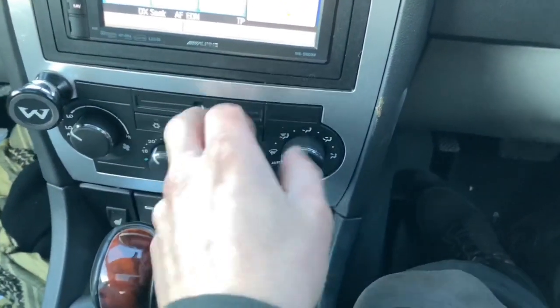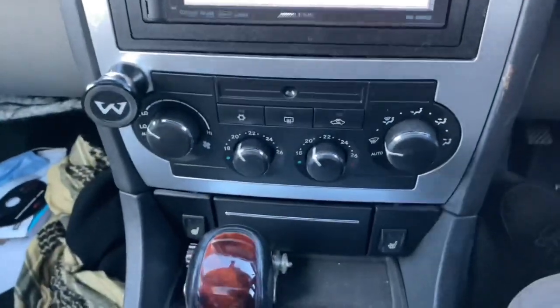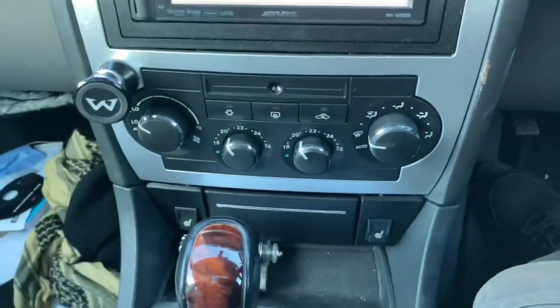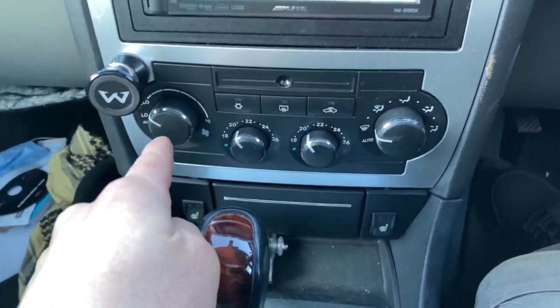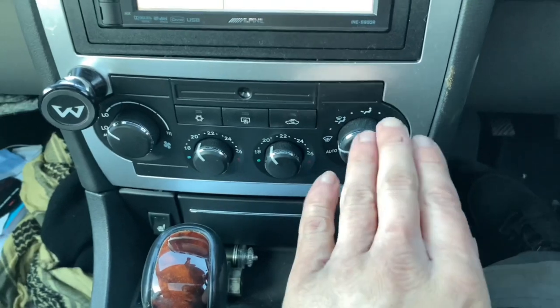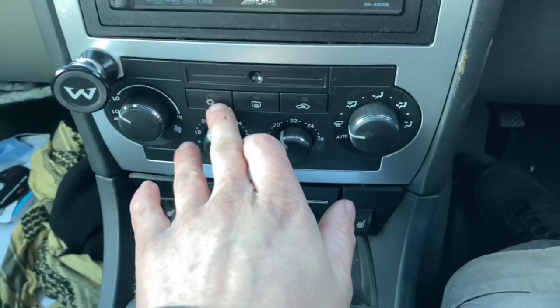Your aircon. I like this system. I hate these ones where there's screens and everything. It is automatic, as you can see, auto, and you can put the fans on auto. So I like the fact that you can split them up between automatic, like position of where you want the air directed. You can manually control the air conditioning.